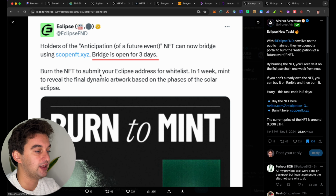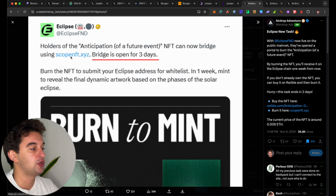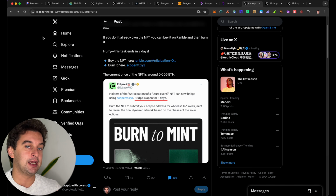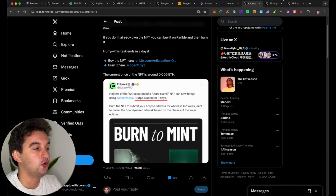And here, holders of the anticipation of the future event NFT cannot bridge using Scorpion. Bridge is open for 3 days, which could be a quest for the Eclipse airdrop as well. So I'll leave you the link down below for you to go and do it.